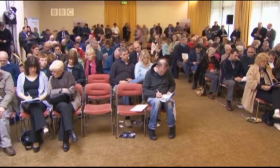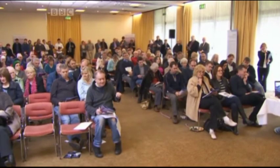Lot 239, ladies and gentlemen. This is a mid-terrace two-bed house, in need of complete modernisation, guided here at £65,000. So would somebody like to start at £65,000?